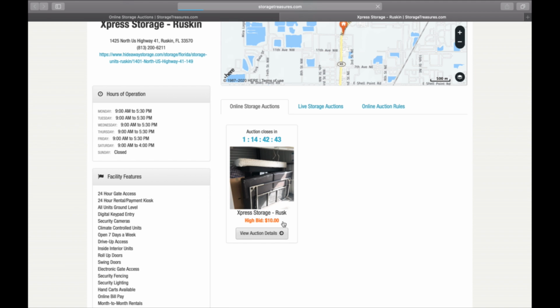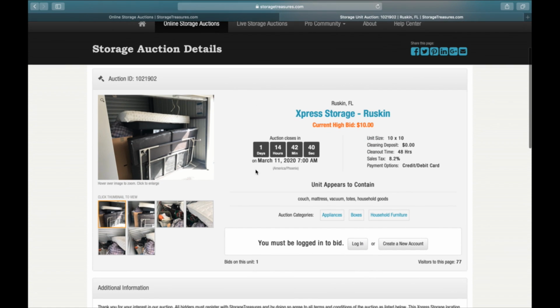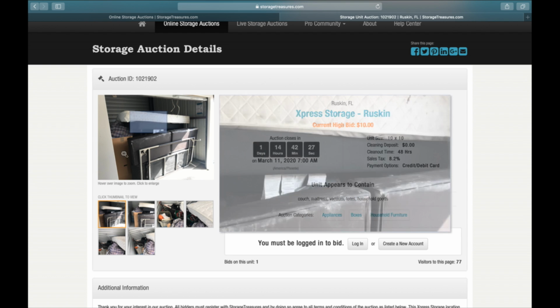Let's go ahead and view the auction details. It's currently at $10. It is a 10 by 10. There's a clean out time of 48 hours with an 8.2% sales tax. That's Florida sales tax. Credit or debit. Unit appears to contain couch, mattress, vacuum, totes, and household goods. And then you can kind of check on these pictures.